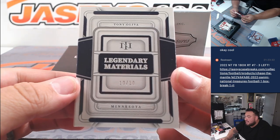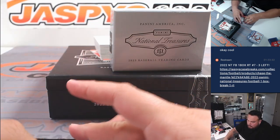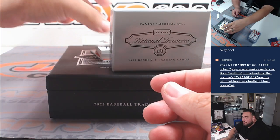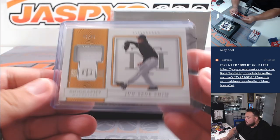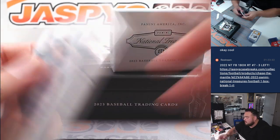All right, we got Tony Oliva, 10 of 10, Legendary Materials. Minnesota Twins going to Raymond. We got a two-color patch there to 25, Justin Crawford. Philly's going to Joseph. And we got a Jung Hoo Lee to 49. Tristan. And we got Mookie Skoron to 99 for the New York Yankees.